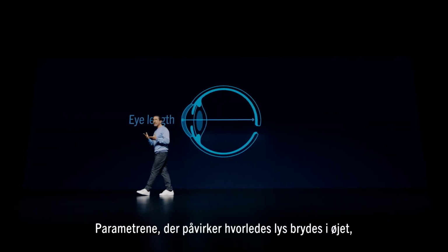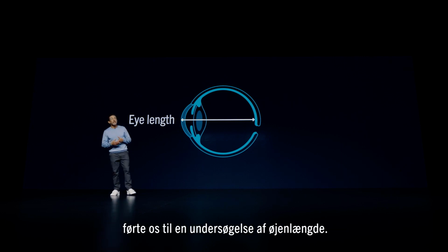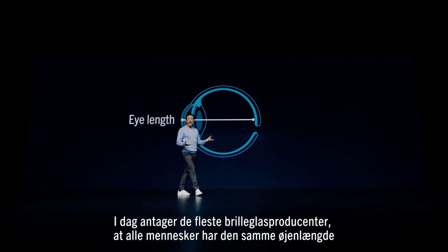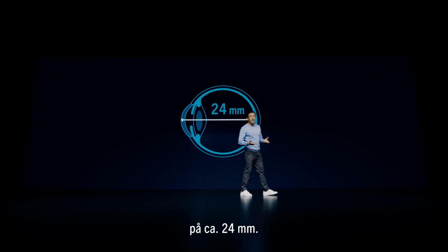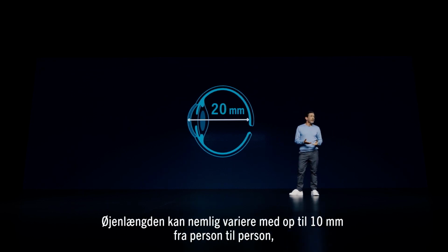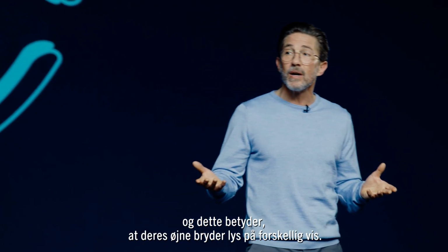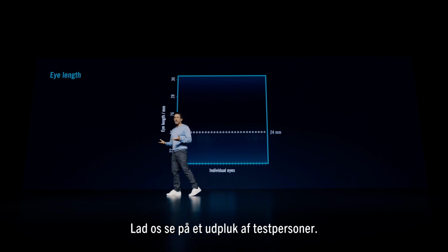From the parameters that influence how light is refracted in the eye, we began by looking at the eye length. Today, most lens manufacturers assume that all people have the same eye length of approximately 24 millimeters. But in reality, we know this isn't true. Eye length can actually vary by up to 10 millimeters from person to person, and this means their eyes refract light differently. Let's look at a sample of test persons.